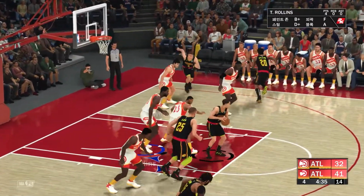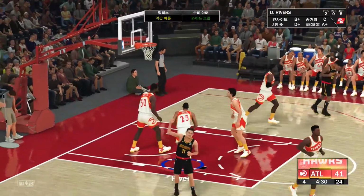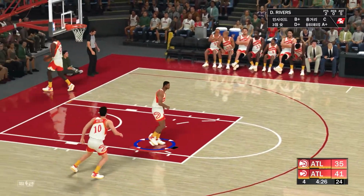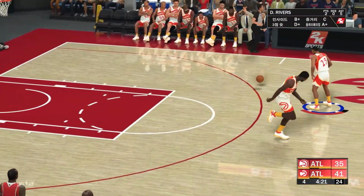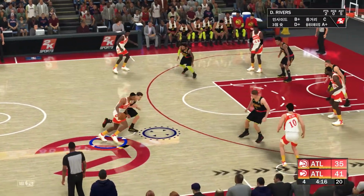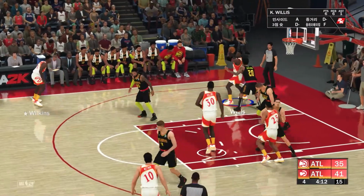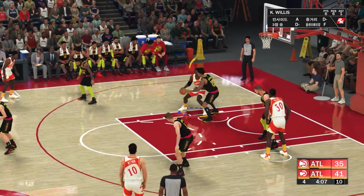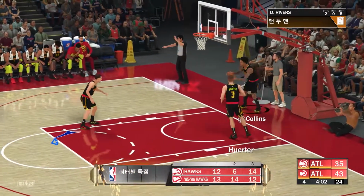Young inside. He's guarded by Rivers. The shot by Len, wide open, sinks the three-pointer. I love that Trae Young puts his passes on target and in spots where his teammates are comfortable playing. Now Rivers. Outside Wilkins. Collins against Willis. And he uses the glass on the layup. And the Hawks lead by 8.